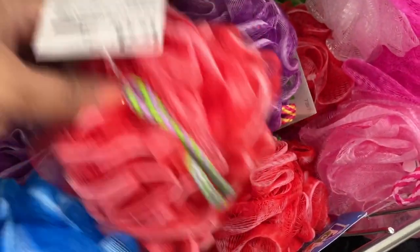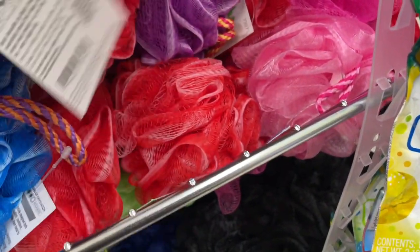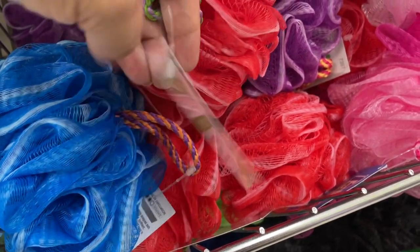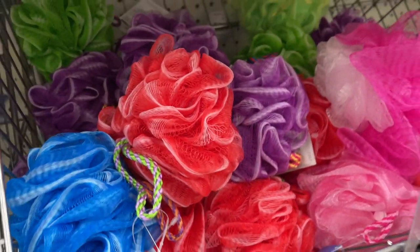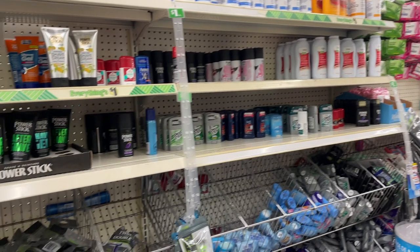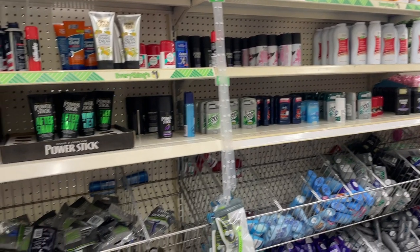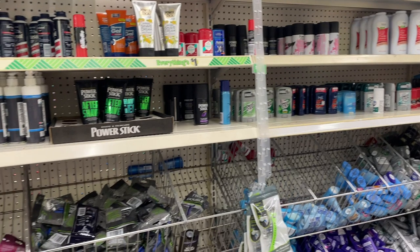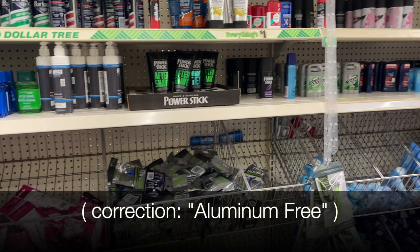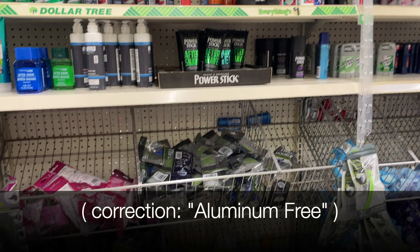And more brand name loofahs. I love that they have these loofahs here. This is by Body Benefits, the Super Sudsy Tie-Dye Bath Sponges. I still have not seen the Power Stick deodorant that is a bit more on the natural side. I saw people haul those a while ago now, so I wonder if we're ever gonna get them.